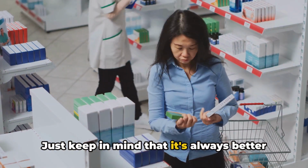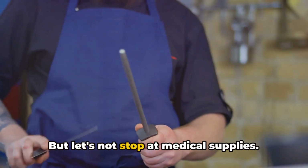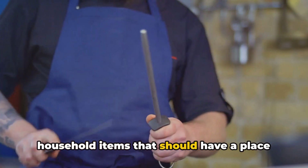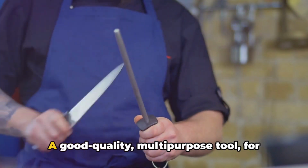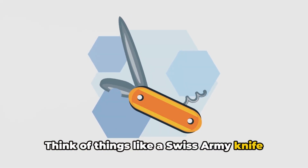Just keep in mind that it's always better to replace expired items whenever possible. But let's not stop at medical supplies. There are other essential tools and household items that should have a place in your prepper pantry. A good quality, multi-purpose tool, for instance, can be a real lifesaver. Think of things like a Swiss Army knife or a Leatherman.